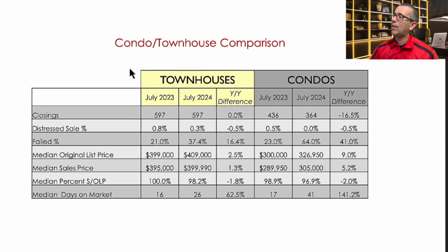In this document here, we're seeing townhomes and condos split up in a year-over-year look, July 2023 versus 2024 in each. And we can see the number of closings. Townhomes, this is interesting. Look at this. It is the exact same number of homes. We see a few more have failed.